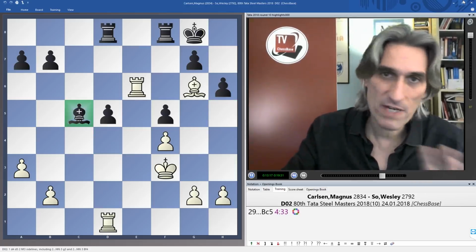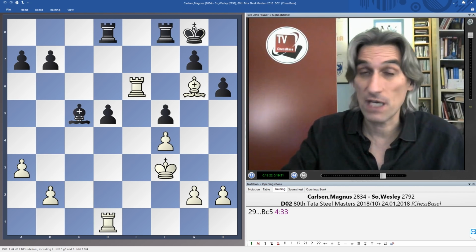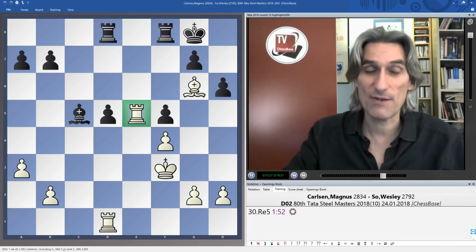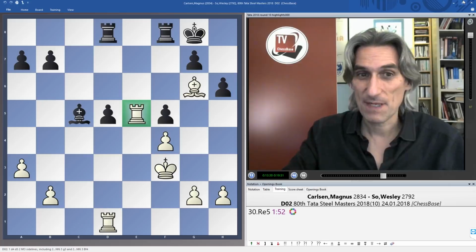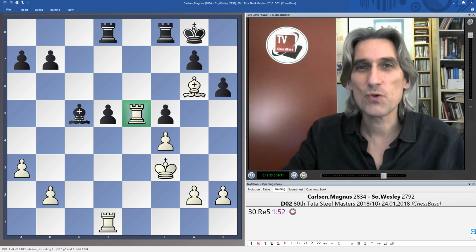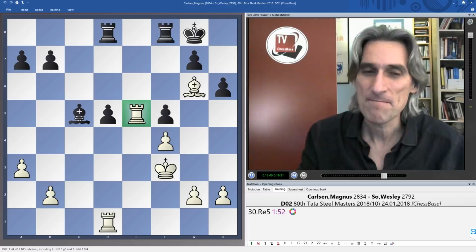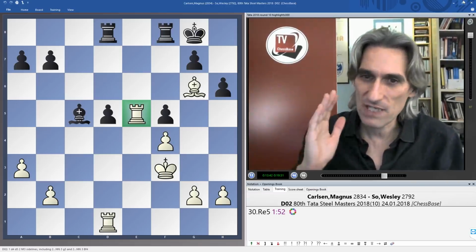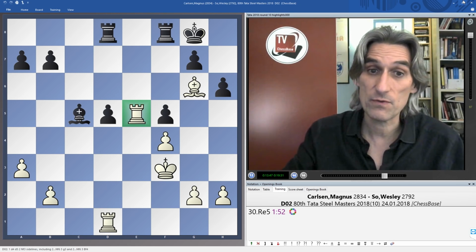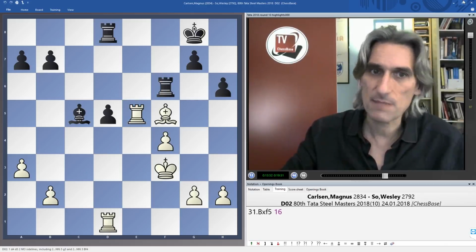So it's very, very difficult in these kind of technical positions to know during the game, even after the game, which is best. But Magnus went for rook e5. I think one thing about Magnus is that he doesn't torture himself over these kind of tricky positions, tricky technical decisions. He has a very clear idea of what he wants to achieve, and that puts more pressure on his opponent, of course. So rook e5, he's just recovering pawns now, but he still has a positional advantage.